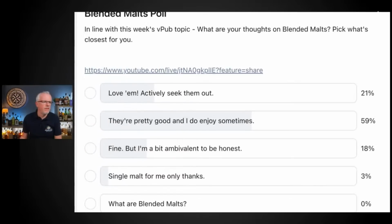It's going to be interesting to see this. This is the community opinion of blended malts, by the way. I put out 3 polls: one on Twitter, one on Patreon, and one on YouTube. You can see this poll here, and I've asked people what your genuine thoughts are about blended malts. What's closest to you? Do you love them and you actively seek them out? Do you think they're pretty good and enjoy sometimes? Do you think they're fine, but you're a bit ambivalent? Or do you think that it's all about single malt for you?